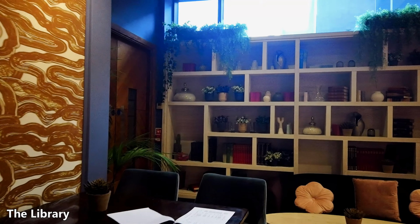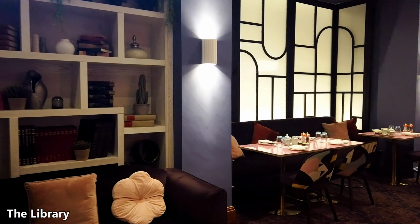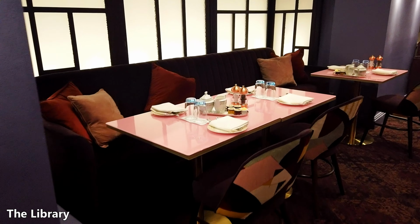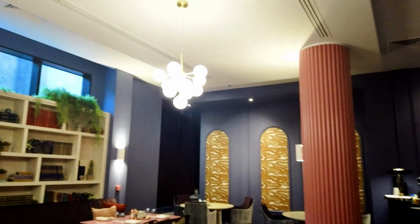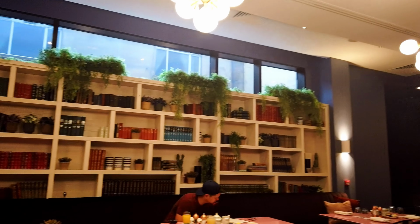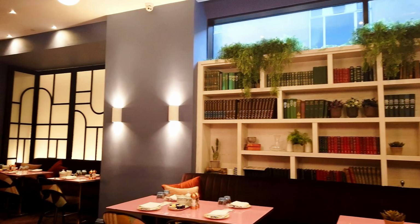Our breakfast is down here at the library, the fourth and last dining option. This is the place if you want a more tranquil place to have an afternoon tea. Otherwise, this is the breakfast area in the morning. You'll be surrounded with hundreds of books that add to the cozy ambience of this place.